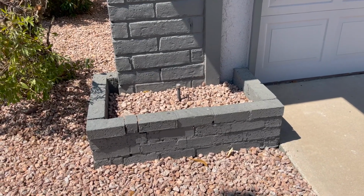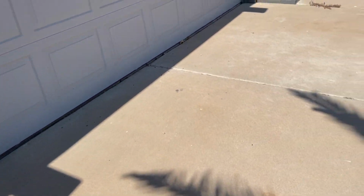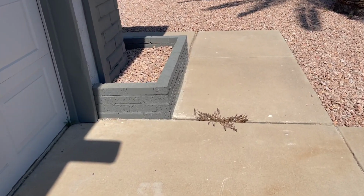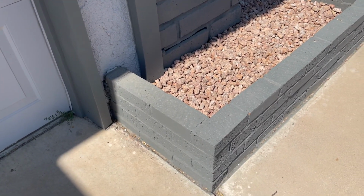It looks like you could actually remove these planter boxes. They're kind of falling apart to some extent, or they could be patched up, but I would never have bushes with running water in these planters. That would just be a really bad idea. You can kind of see that you might have a little stucco repair if you decided to take it out.